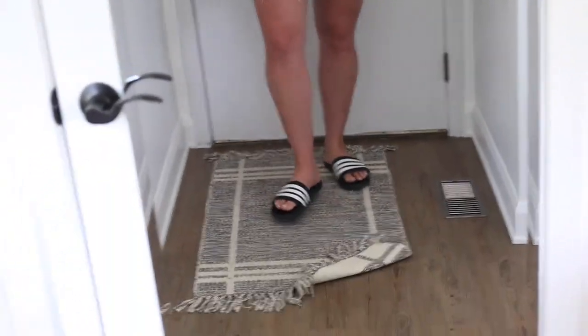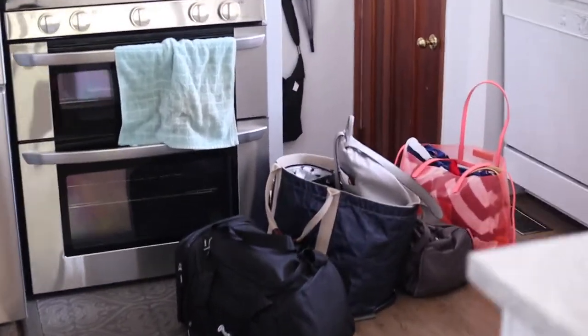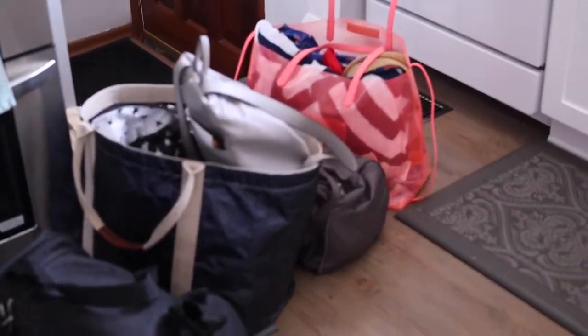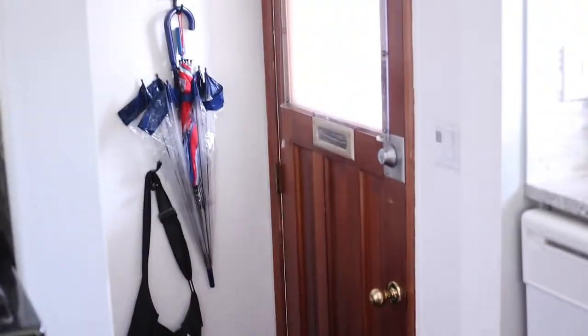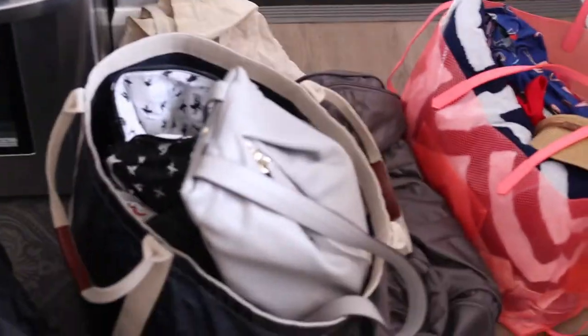Anyways, now we're headed there. Bags are packed. House is pretty tidy. I didn't do the dishes though. Anyways, let's get this stuff in the car and let's go already.